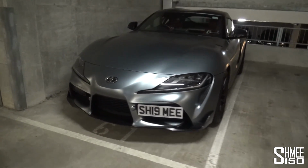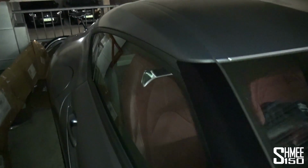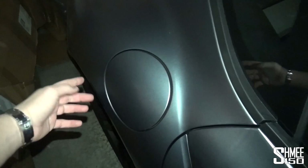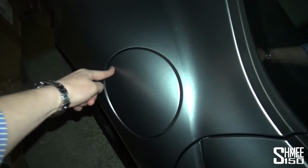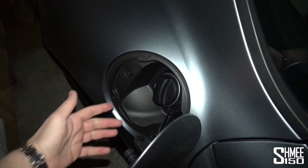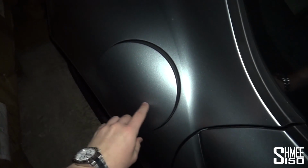And talking about that, let's come through and show you something quite odd about this. And I'm going to turn on the light quickly. This is one of the quirks of this car, the fuel filler cap. This is huge. It's a massive, massive thing. When you open it up, the fuel filler nozzle is there, off to the kind of side. You'd think, why don't they just have one that's much smaller?